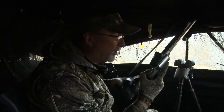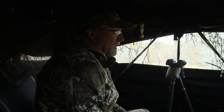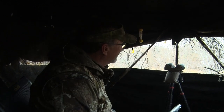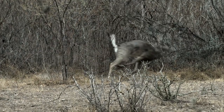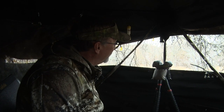Well, we hit him hard. I mean, he immediately flopped down and went down really hard. When you're shooting that 460, the concussion that comes back and the impact that hits them is a lot of power. But he flopped down hard, thrashing through the brush, and then took off through there. So that's 22 yards right in there.